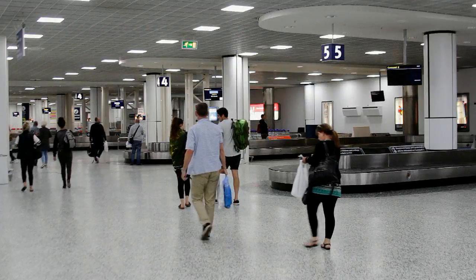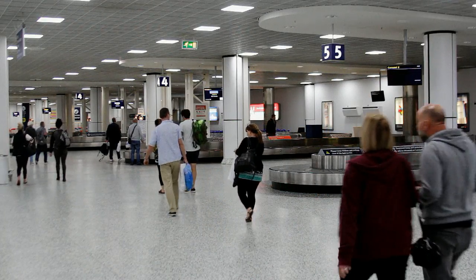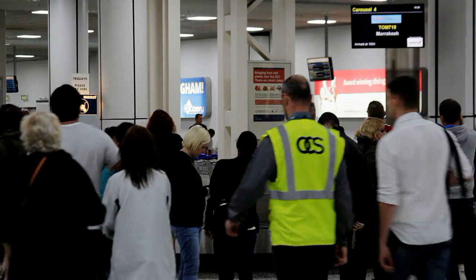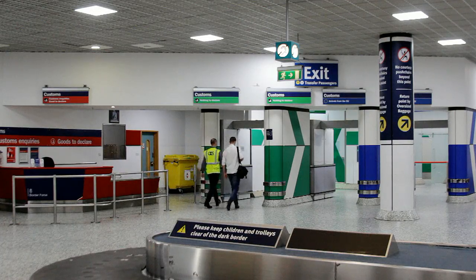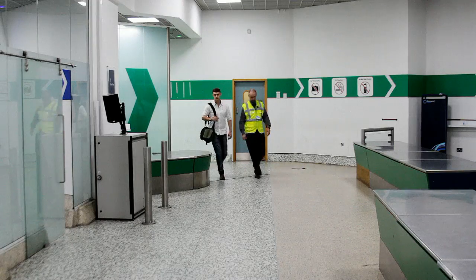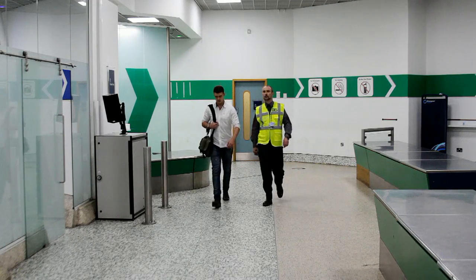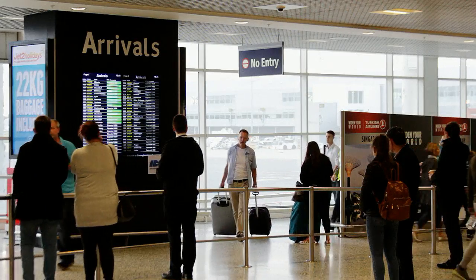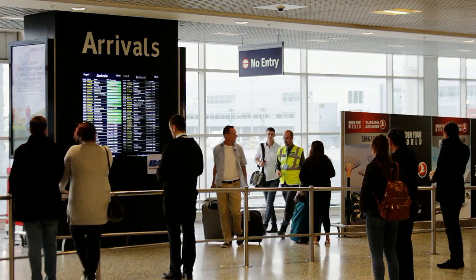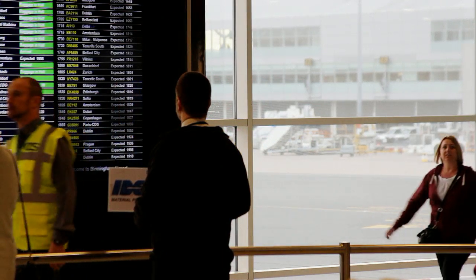You will then pass through into the luggage collection hall, where you will be shown which carousel to collect yours from on big screens with your flight number. You will then pass through the customs area, where you may be asked to allow an officer to look through your luggage in case you have any prohibited items. After this, you will enter the arrivals area in the main building. If you have arranged to meet someone, this is where they will be.